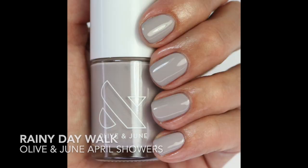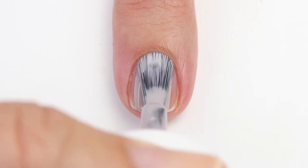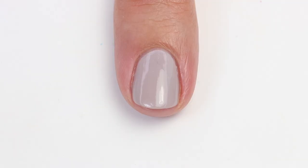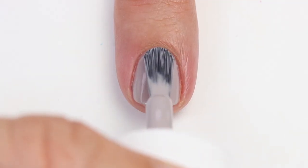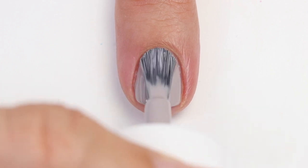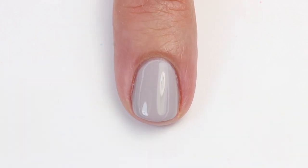The next one we have is Rainy Day Walk, and it's this beautiful gray taupe-ish color. It's a little bit lighter, and it's kind of in between light and mid-tone, and I really love this one a lot. It's the one that I have on my nails today. I was really excited to wear this one. It's got a really great formula. It's a little bit creamy-ish, like I said. It's going to build up in 1 to 2 coats depending on your application. I could almost get 1 on all my nails, but a few of them I had to do 2, so it's really borderline to 1 coat.